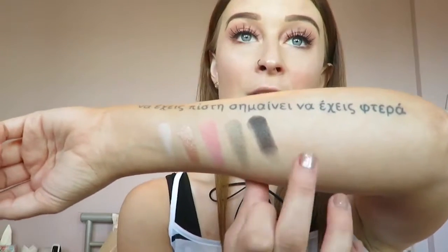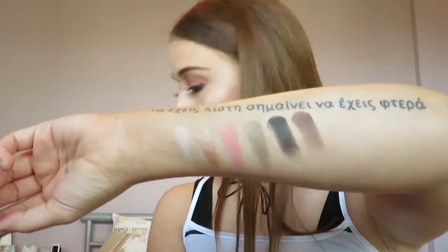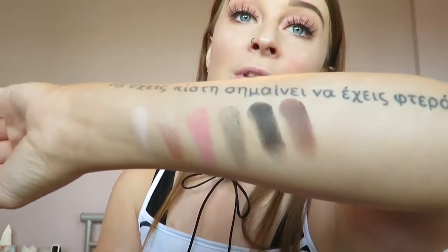Okay, so the next shade that I'm going to go into is Charmed, I'm Sure. Again, this is quite a dark tone colour, and this one is sort of a cross between a matte and a shimmer. I think dependent on what light it's in, it looks slightly different. So at the minute, this is showing up as a matte brown on my skin tone, so that's what this one looks like. Okay, moving on to the second row.